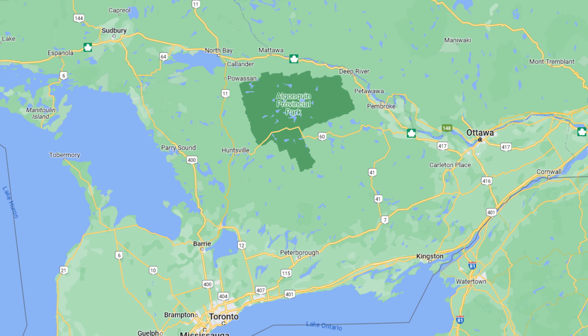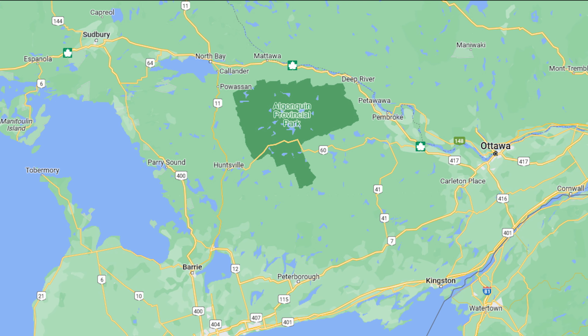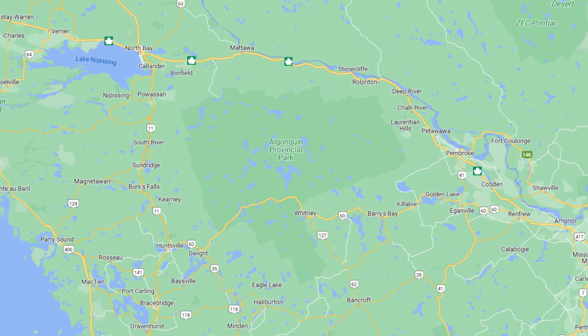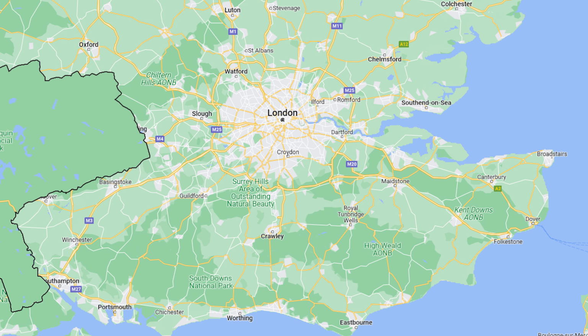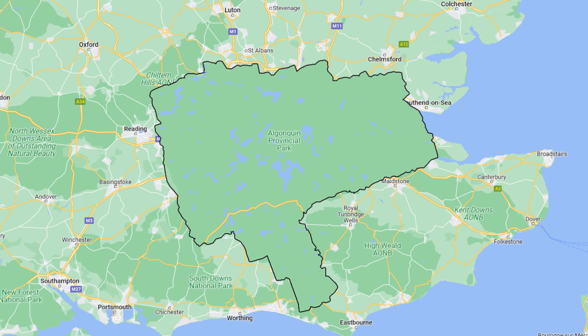Algonquin Park, about 3 hours drive north of Toronto, is the largest provincial park in Ontario, over 7,000 square kilometres or nearly 3,000 square miles. That's larger than the states of Delaware and Rhode Island combined. If you laid Algonquin Park over the top of London, you'd cover it, and Watford, and the southern part of Algonquin would almost touch the southern coast. So yeah, it's a big old place filled with lakes and forests.